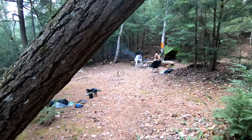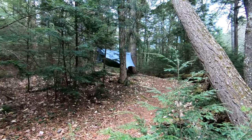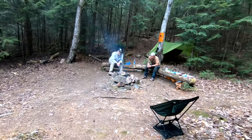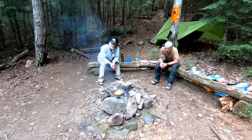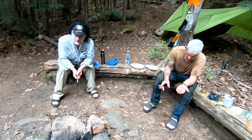Behind the fire pit, Mark's set up there. And right along the portage trail, just tucked in just enough, got the hammock set up. We're just eating up the lake trout that Marc caught. Already ate one of the fillets, cooked the second one, and then we're gonna throw the steaks on after that.